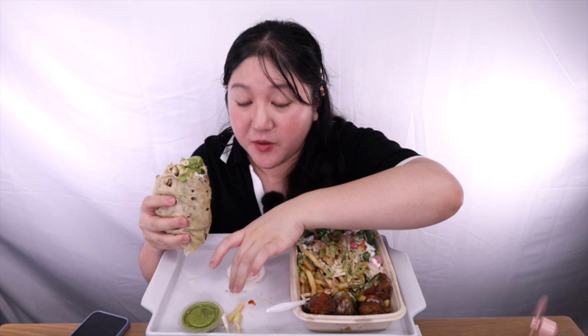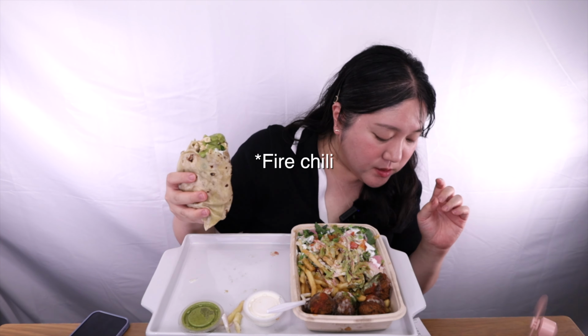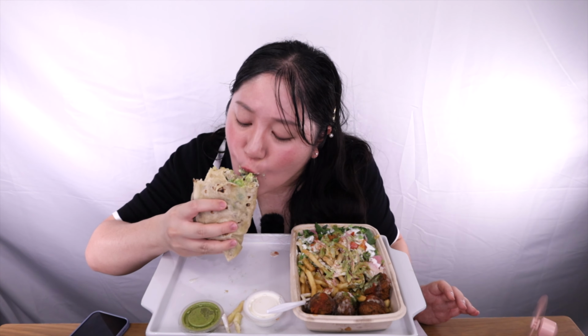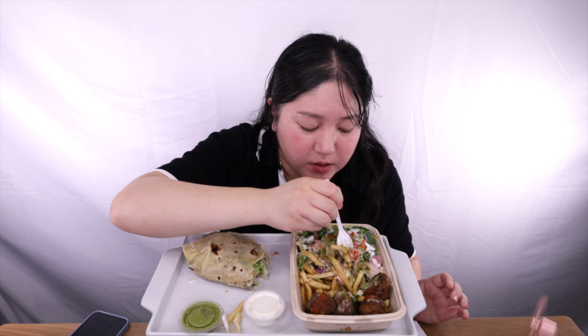I think the dill and the regular yogurt was my favorite, and the spicy sauce, what was that called? Spicy? It was like fire something, but it was good. I liked it. But like all falafels, it is a little dry, so you have to eat it with the yogurt and all the vegetables.